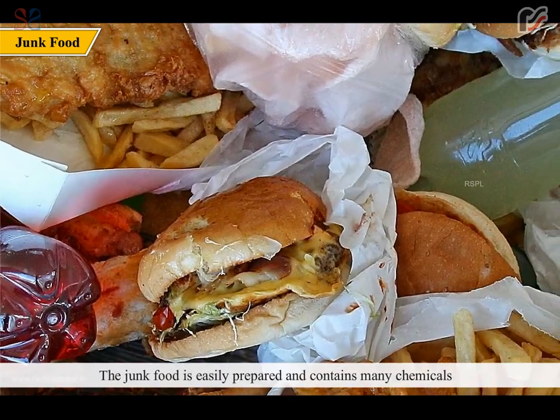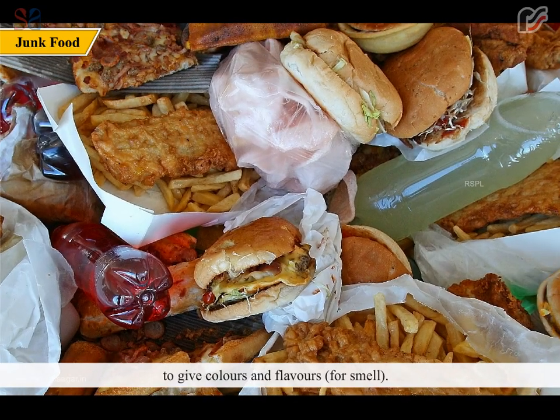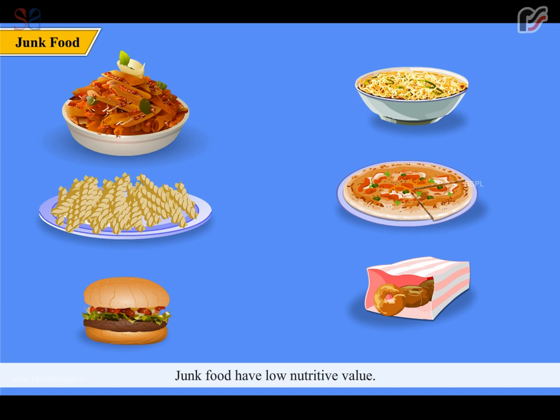The junk food is easily prepared and contains many chemicals to give colors and flavors for smell. All these chemicals can harm your body. Junk food have low nutritive value. Some chips and other fried things are usually fried in very cheap and low quality oils which are harmful to health. So, it is good to avoid such food.